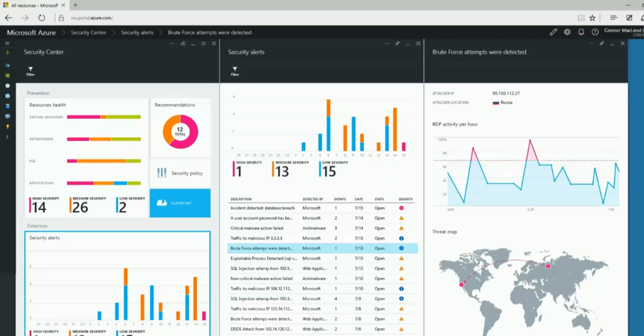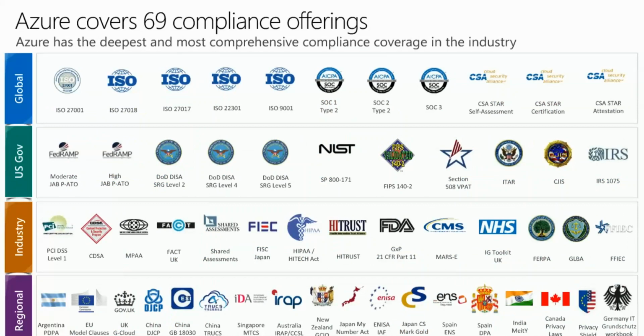Switching gears just a bit, a number of our customers are very interested in making sure they are meeting compliance requirements for their different organizations. Azure does have the largest compliance and attestation offering in the industry. Just a few months ago, this was 54. This continues to grow. This covers compliances in FERPA, HIPAA, the IRS space, CJIS, the Criminal Justice Department, ITAR. You can see a list of some of them here.